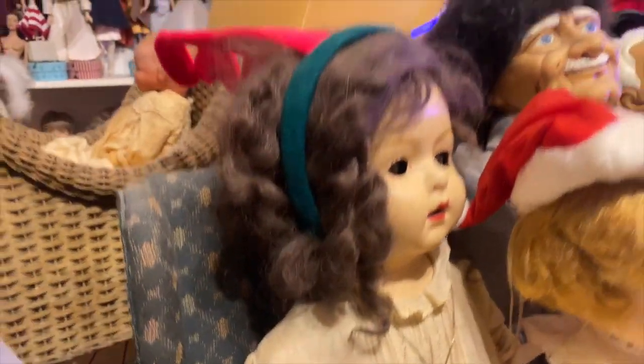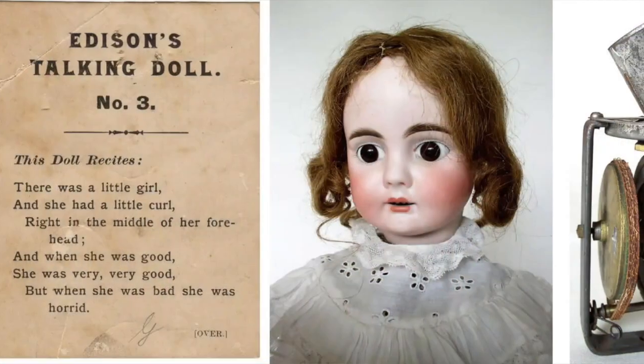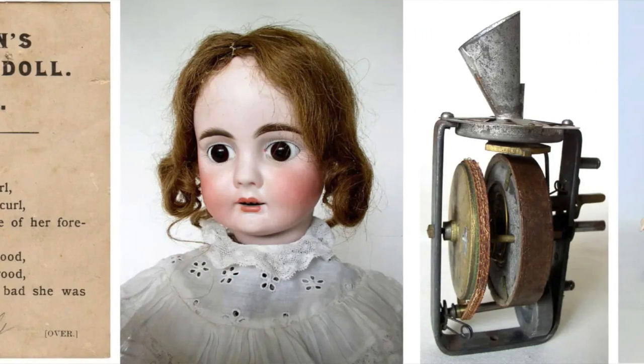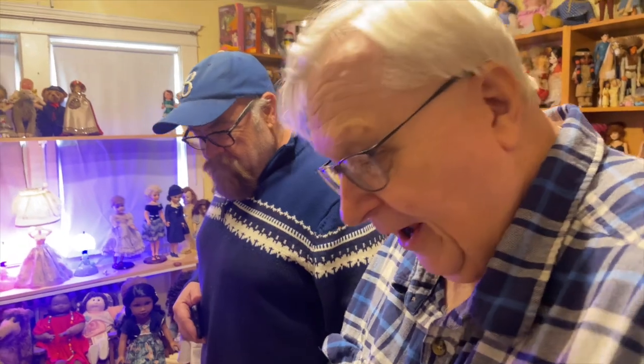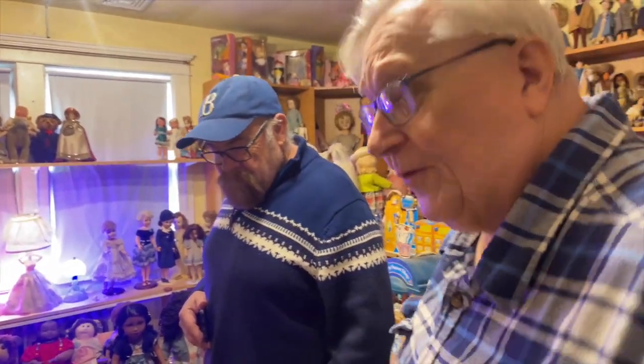Now this one here is a talker, except she doesn't talk right now. You've got a walker and a talker? I have several talkers. They're all talkers. It sold for $30 back in 1929, a lot of money. The way it talks is it has an Edison cylinder in the back with a glory horn, and you put in the Edison cylinder and crank it, and it was supposed to speak.